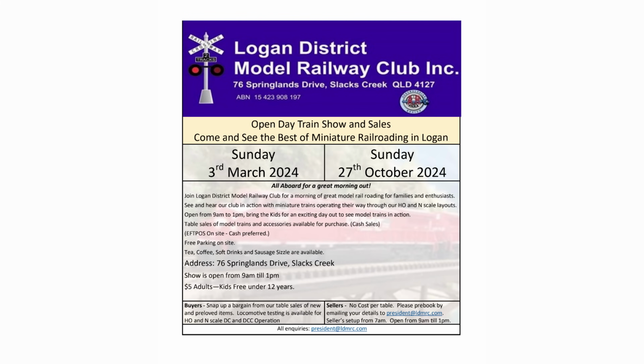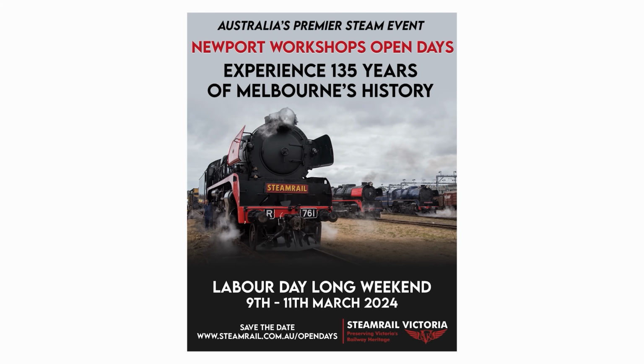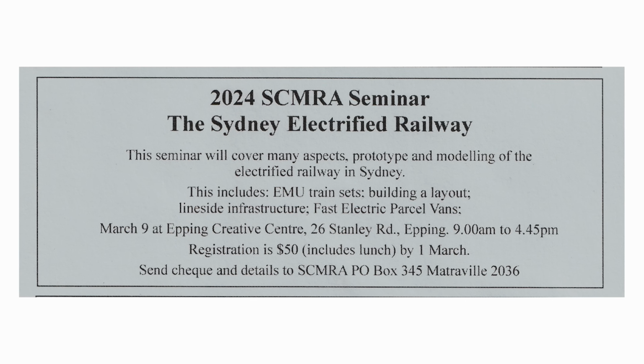The Logan and District Model Railway Club in Queensland will be holding an open day on the 3rd of March. Over the Labour Day long weekend in Melbourne, the biannual Newport Railway Workshops Open Day will be on again, and not just featuring 1-to-1 scale trains this year, we'll also have model railways, so stay tuned for more information. On March 9 in Sydney, the SCRMA seminar about the Sydney Electric Railways will be on again.